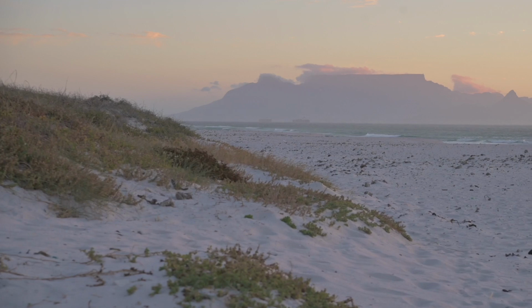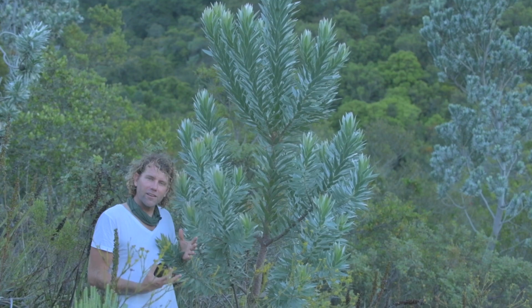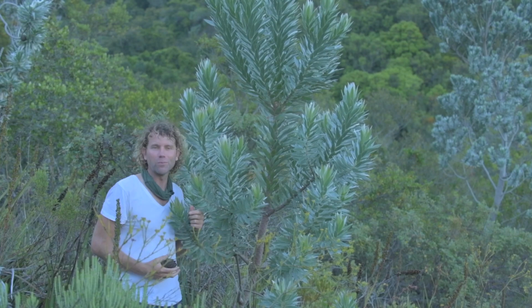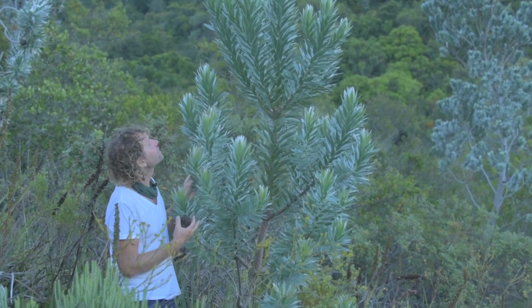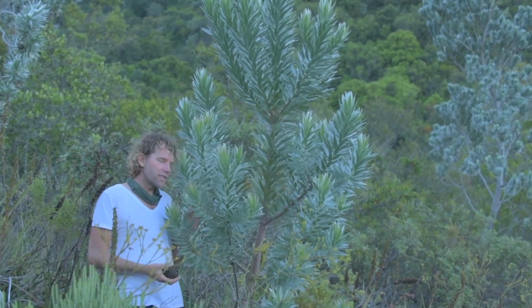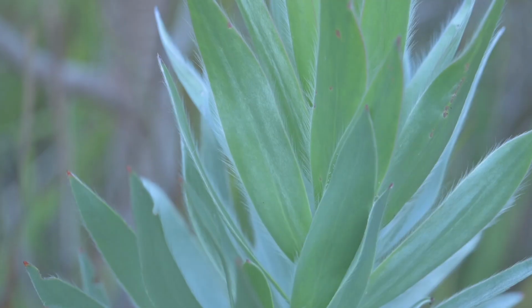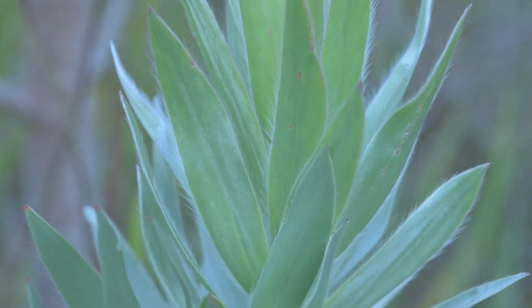On the slopes of Table Mountain, there's a family member of the Proteaceae that is quite unique, quite architectural and exceptionally beautiful against the mountain backdrop. And this is it. This is Leucadendron argenteum, or the silver tree. It's very rare and it only occurs on a few slopes around the Cape Peninsula. But this tree is so photogenic because its leaves give that bright silver color.